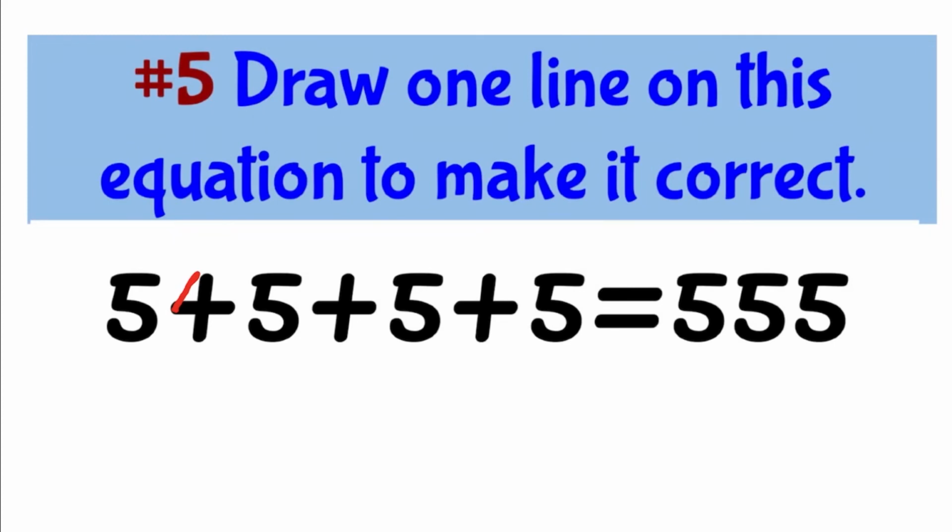So these are our 5 questions for this math workout number 1. And I hope that you score 5 out of 5. But if not, it's alright. And I hope that you join me again for the next math workout.